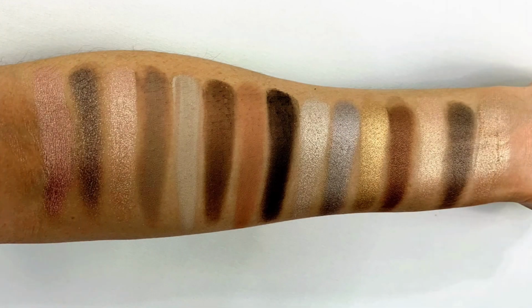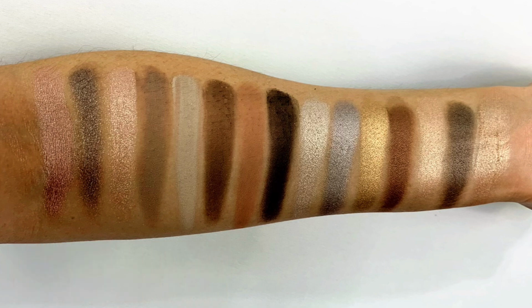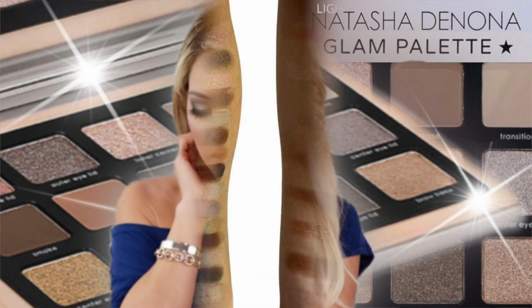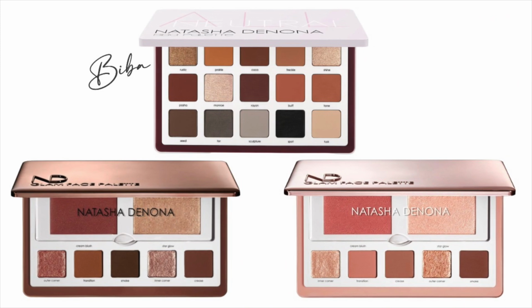Then you've got the Midi Glam. That is definitely pulling more cool tones and neutral tones. A big favorite to a lot of us. I know a lot of us just obsess over that Mini Glam. It's just beautiful and it's all the right shades. The light palette is to me like the Mini Glam, where it's definitely more neutral. So you are not overlapping at all. Let's take a look at that next picture.